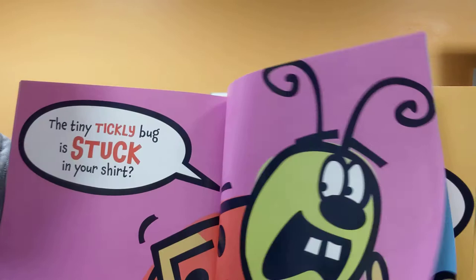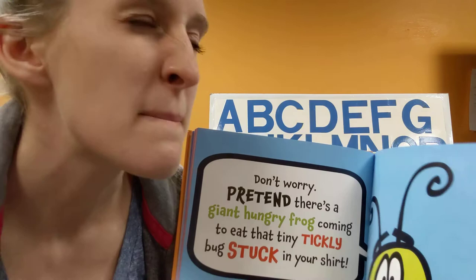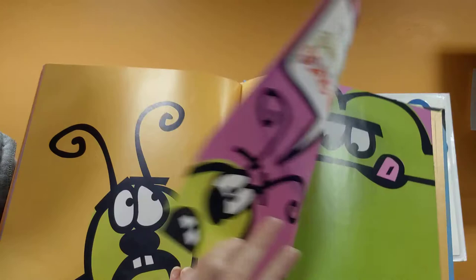Oh no! Don't worry. Pretend there's a giant hungry frog coming to eat that tiny tickly bug stuck in your shirt. Can you imagine? See, close our eyes and imagine. Ribbit! Oh. There really is a giant hungry frog.